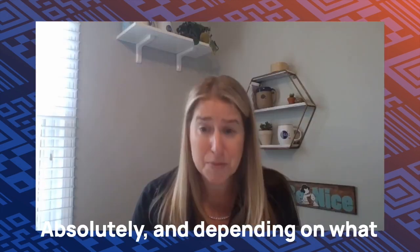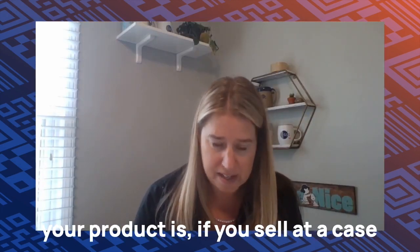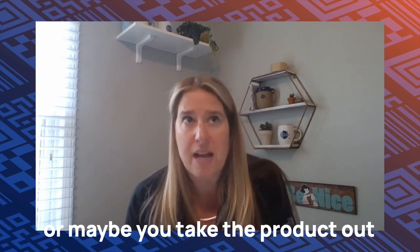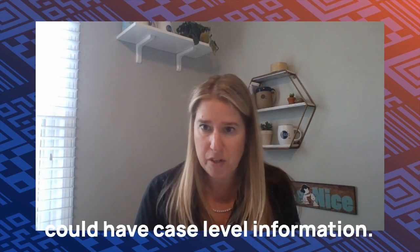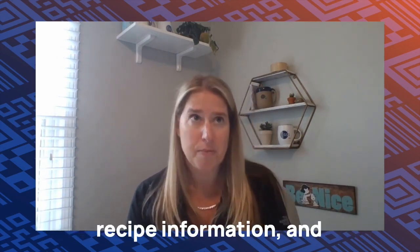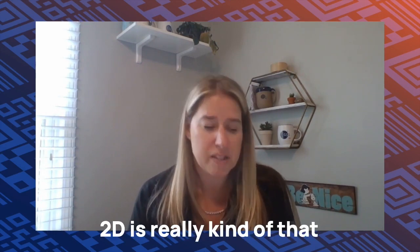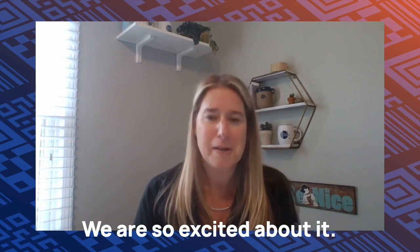Super efficient. Absolutely. And depending on what your product is, if you sell at a case, or maybe you take the product out and sell it individually, that 2D barcode could have case level information. It could also have consumer information, which is recipe information, and then you can track it. 2D is really kind of that next level barcode. We are so excited about it.